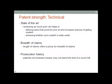But for that, it's very useful to review as much prior art as possible. Reviewing more prior art also gives you a better understanding of how to define the claims. Okay, that's one thing. Now the second thing is breadth of claims. Breadth of claims is very important.